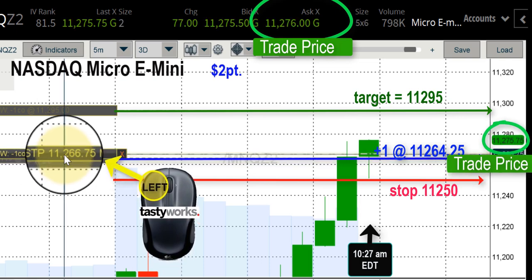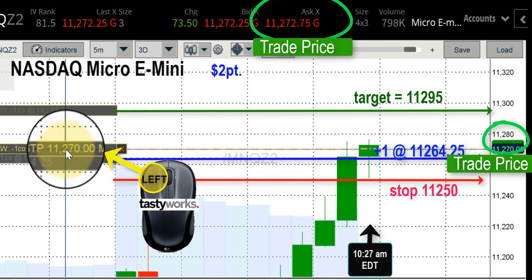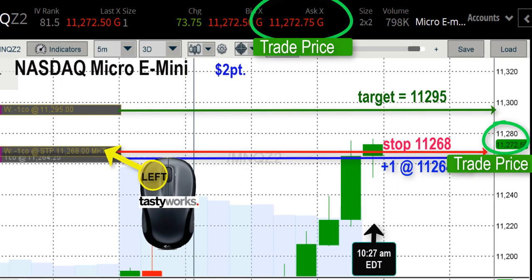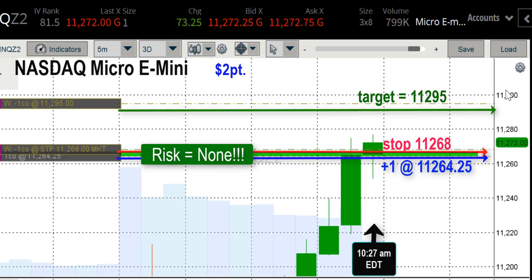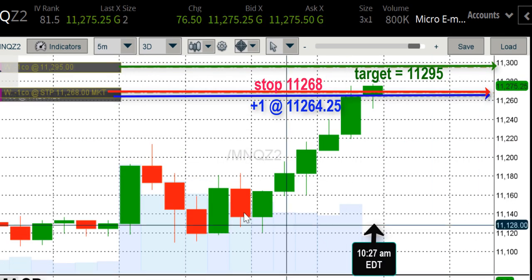So I got my Tastyworks mouse out, hold that left button down, and move that stop up very carefully, all the time watching the trading price over in the right margin. Moving that stop up to $11,268 means I cannot lose even a penny on this trade. Not making money, but reducing risk should remain your number one priority in every trade. And this trade just keeps getting better and better.